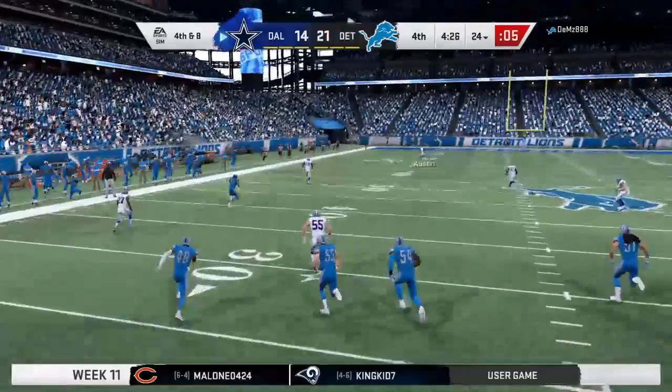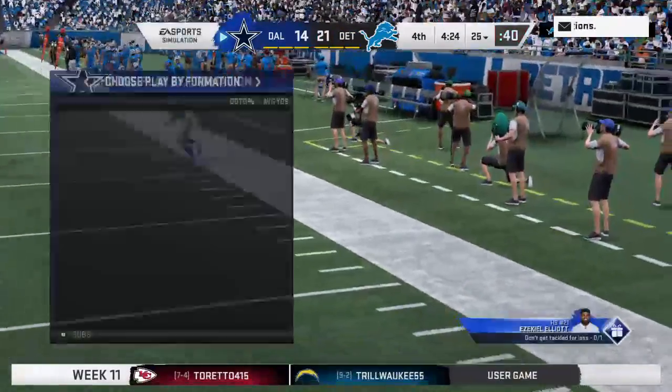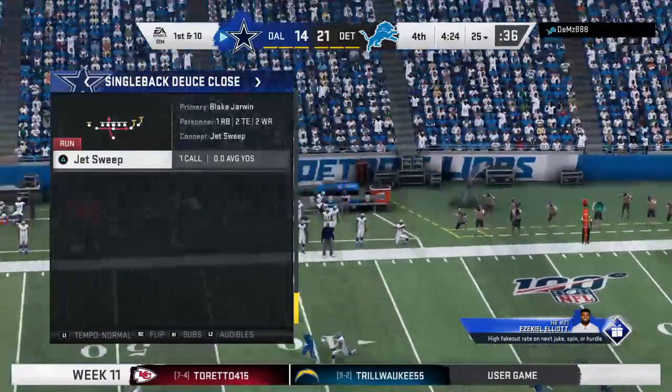Only 2 punts for him last week in the loss as he gets this one away. The Cowboys take over first and 10 at their own 25-yard line.